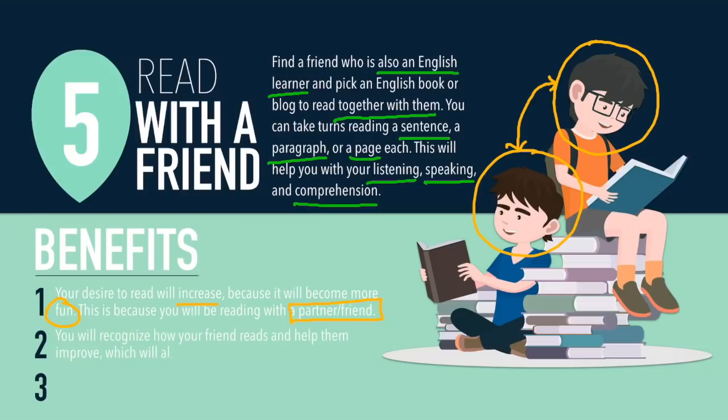All right, number 2, you will recognize how your friend reads and you will help them improve, which will also help you improve. So again, by recognizing your friend's weaknesses or strong points, it will have an effect on you and will help you improve as well. And finally, the third benefit is you will improve your listening skills. Remember, reading is also connected with your ability to understand and listen well, okay? So this method, reading with a friend, will really help you improve in these areas. All right.